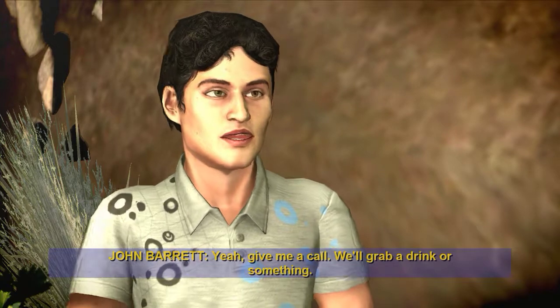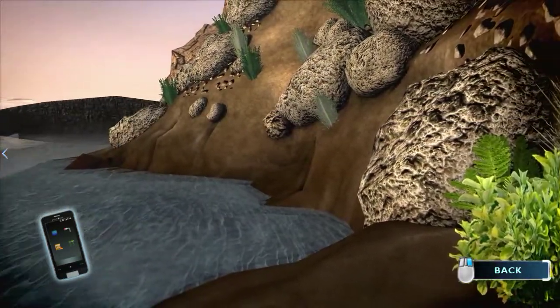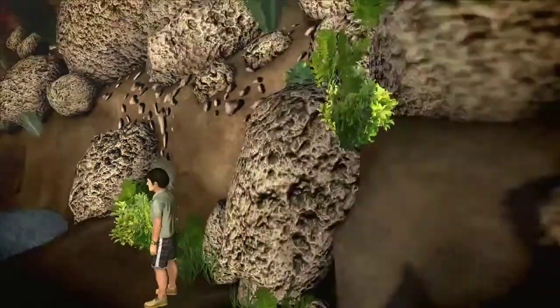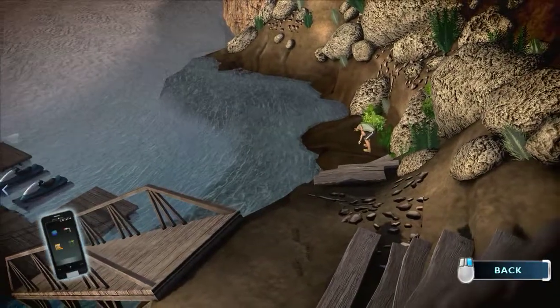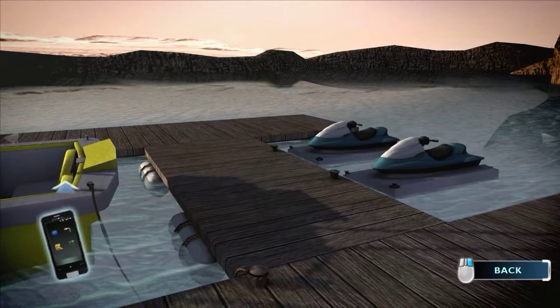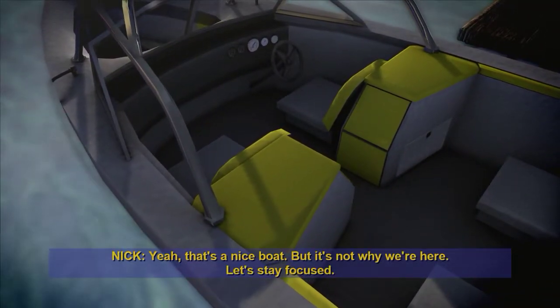Yeah, give me a call. We'll grab a drink or something. Yeah, that's a nice boat, but it's not why we're here. Let's stay focused.